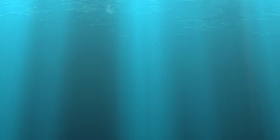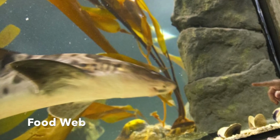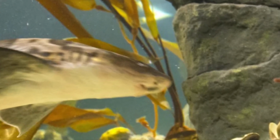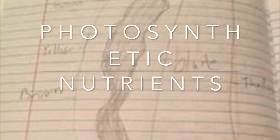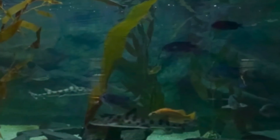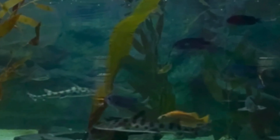Another example of why giant kelp is important for its ecosystem is its importance on the food web, because giant kelp is important for other animals to eat because it photosynthesizes the nutrients, which is then consumed by other organisms to produce their own nutrients through their systems and produce the needed nutrients for survival for these other organisms that feed on the giant kelp.